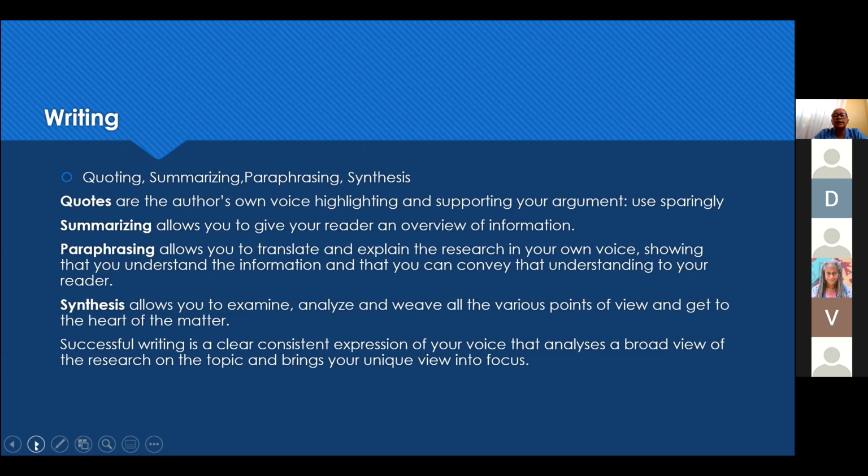Paraphrasing allows you to translate and explain the research in your own voice, showing that you understand the information and that you can now transfer that understanding to your reader. Synthesis allows you to examine, analyze, and weave all of the various points of view and get to the heart of the matter. Successful writing is a clear, consistent expression of your voice that analyzes a broad view of the research on the topic and brings your unique view into focus.